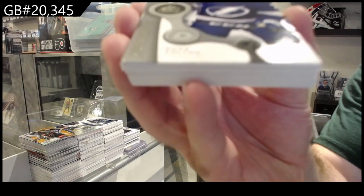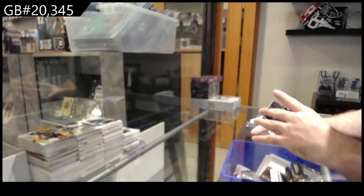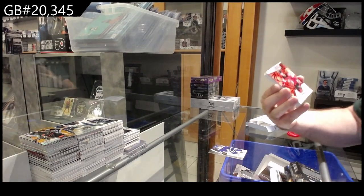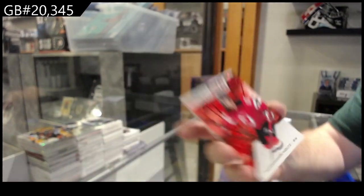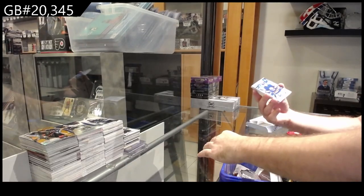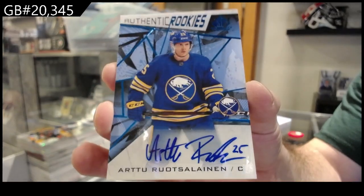Tampa, Ross Colton, 999. For the Devils, a 205 Holtz. For the Buffalo Sabres, Ruusulainen. Rookie auto.